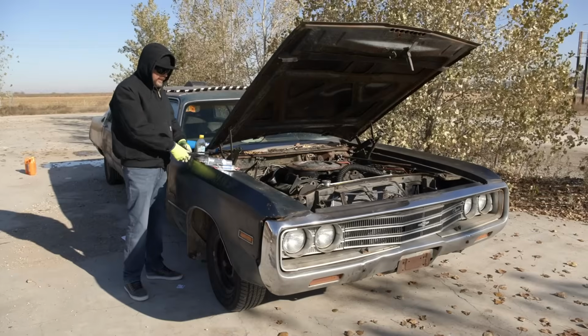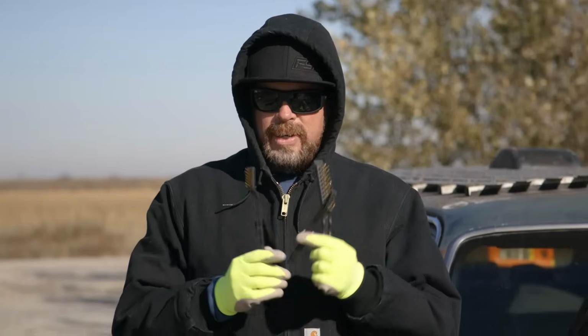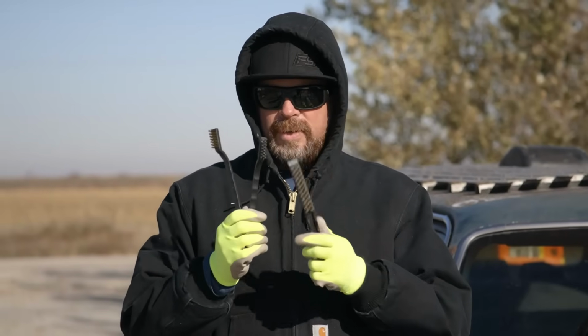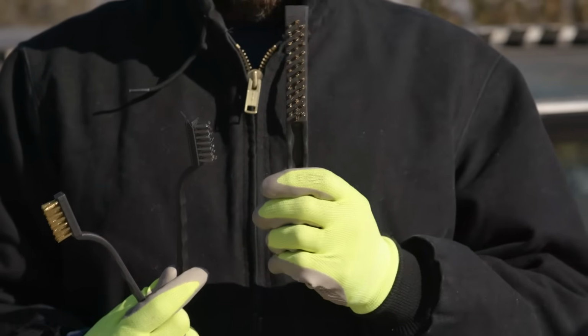But I'm gonna combo that with another 3-pronged attack, 3 different bristle brushes. I'm gonna alternate between gold, silver, and back to gold. This one is better because it's bigger. I need to heat the area.